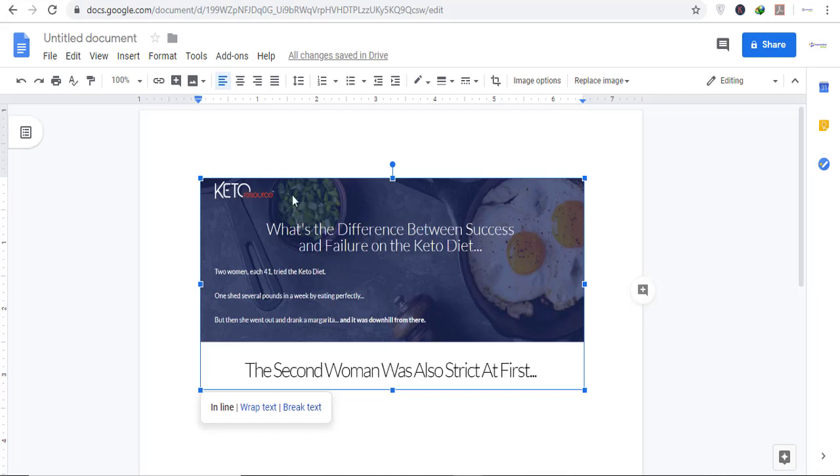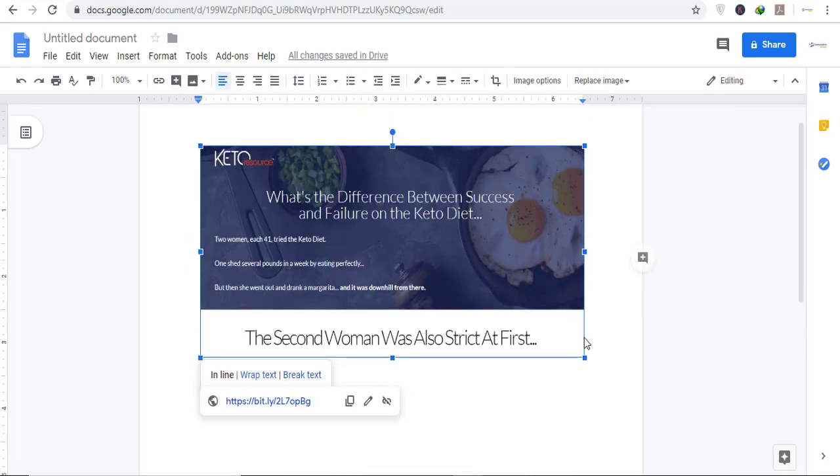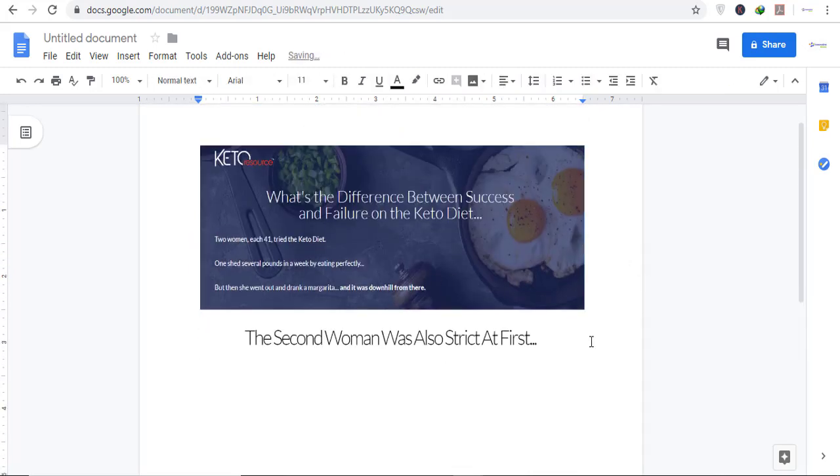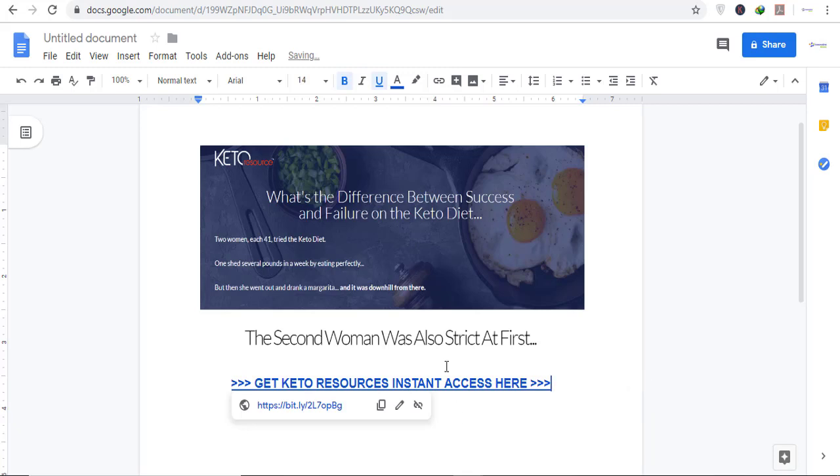and now add that link into your image. So here is the image link section, paste your link here, apply. The link has been added to your image. Now at the end you can also put up some lines. Add your link in that text, apply. Now you have created your landing page.